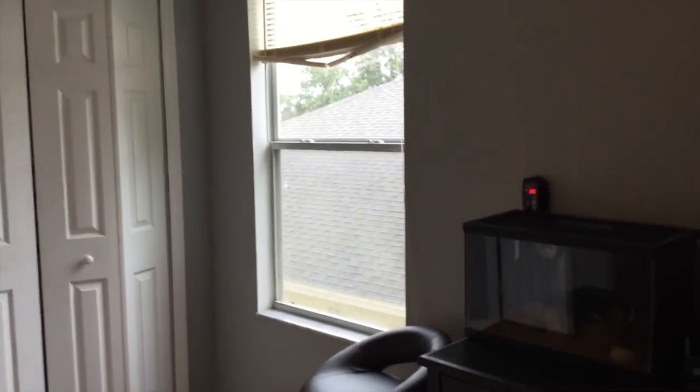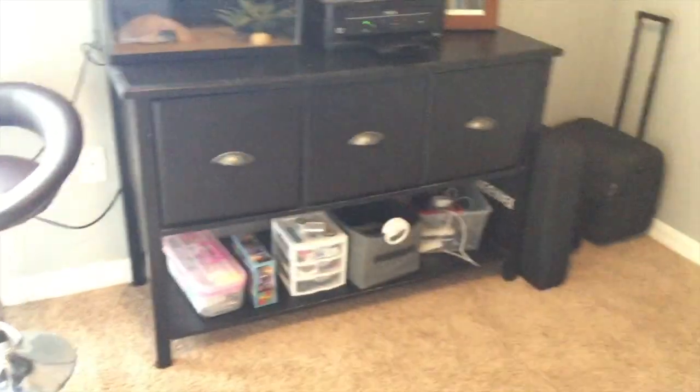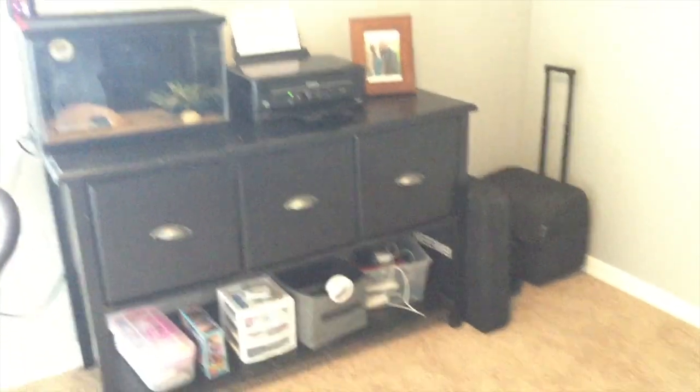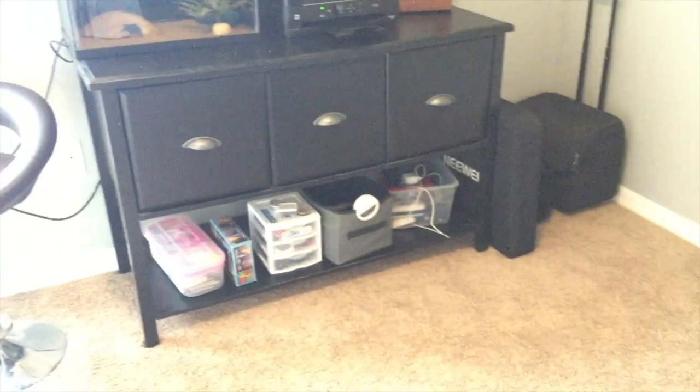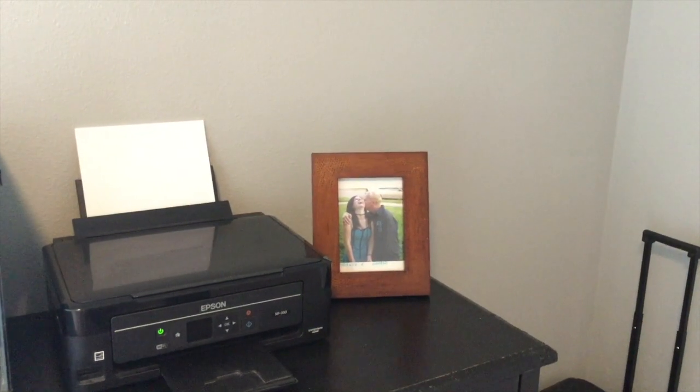And there's a closet. It's got a bunch of totes inside of it. This used to be our fish tank stand, but we do not have a fish tank anymore. That's a sewing machine, other little things under there. These are actually really nice storage things for different pens and stuff like that. Printer.